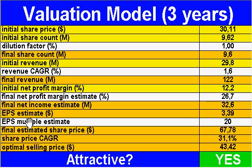$3.39. If we apply a 20 times earnings multiple to this, well, its industry is just 15.6, but given this company's revenue growth and very fat net profit margin, I believe 20 is more appropriate. Gives me a final estimated share price of $67.78, share price compound annual growth rate of 31.1%, so the stock should only be sold at $43.42. This is the price where it will start returning less than 16%, which is my minimum threshold. So I consider it attractive.